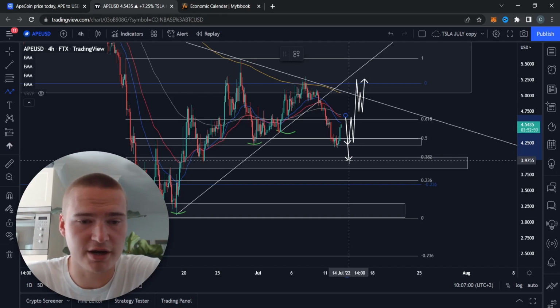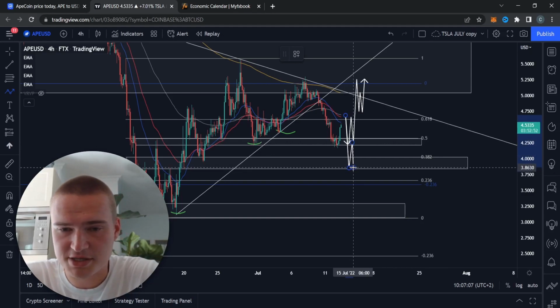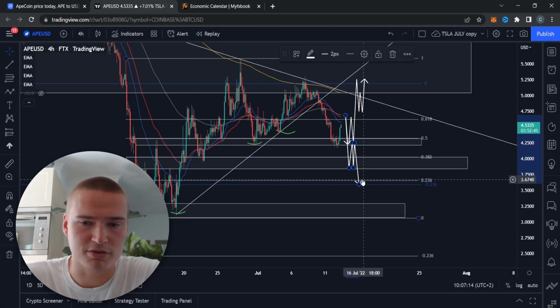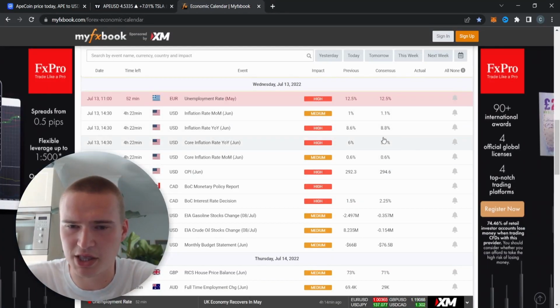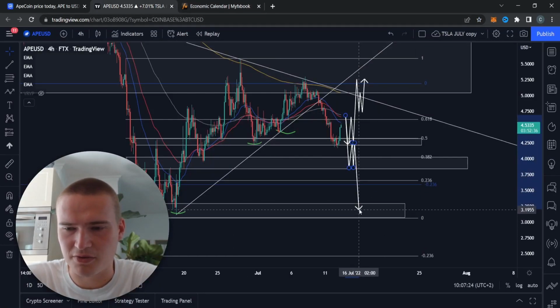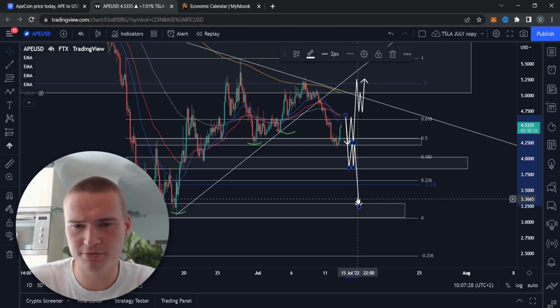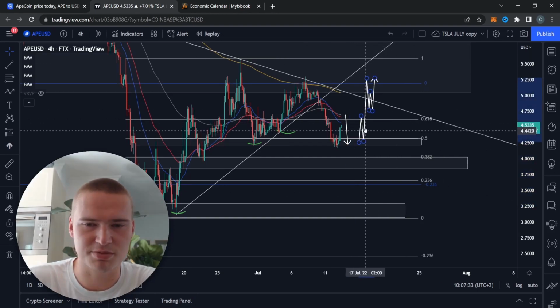If it actually is higher than expected, I think we'll drop down all the way to $4 and 3.8. And first of all, I do think that will hold, but I think there's a big chance that we'll also drop down to 3.5 and 3.6. I actually do think we'll drop down to 3.6 then. And if it's really higher than expected, so something like 9.1%, we might drop down all the way to $3 again and 3.25. It's hard to say. I've got to be honest with you, the bad scenario is very hard to say at this point in time.